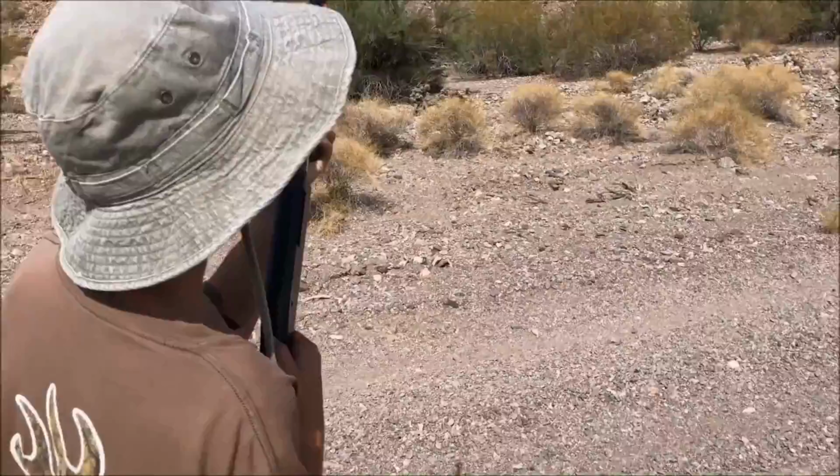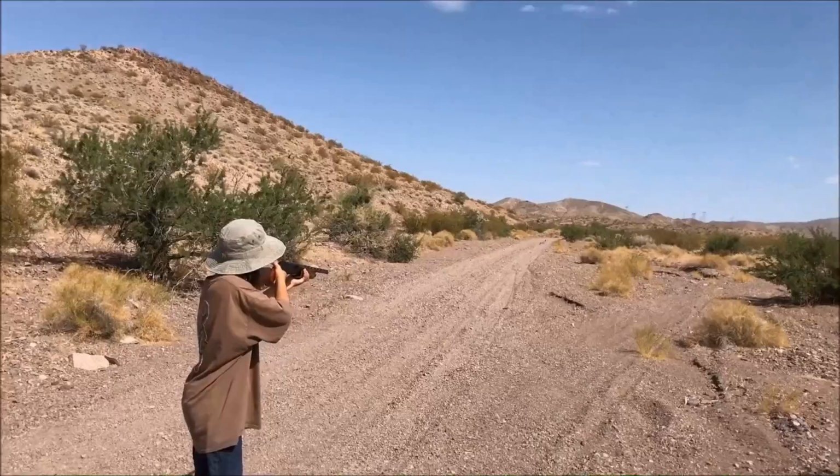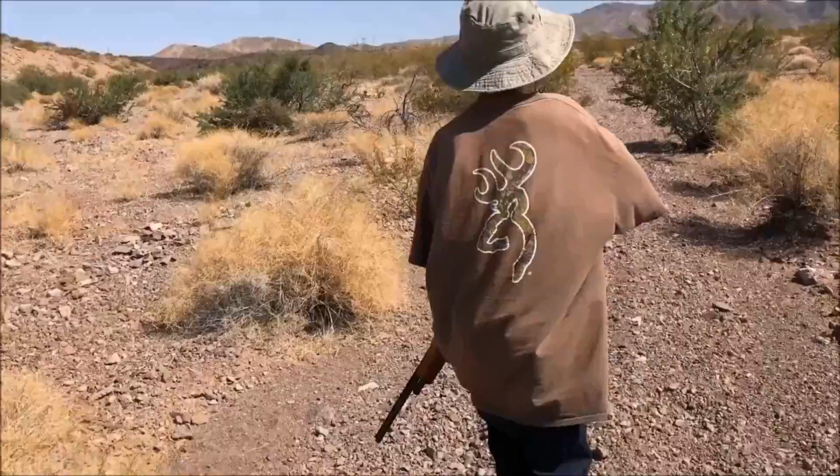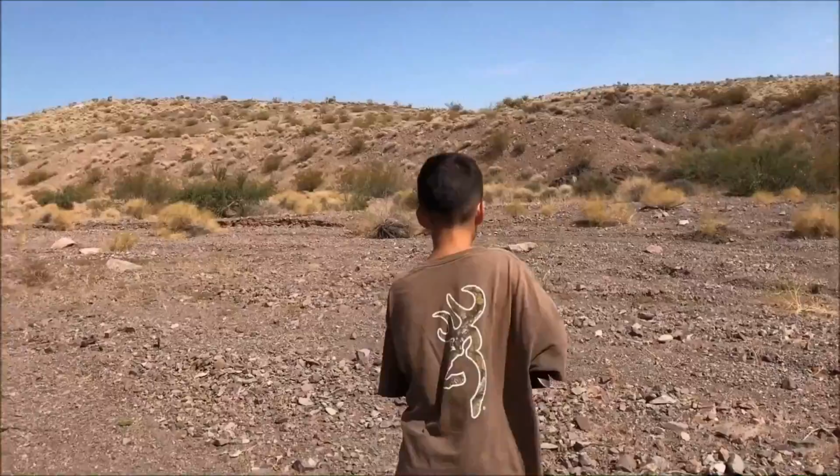You ready to get this rabbit? I just spotted one. You gonna get him? All right. Where? All right, got that, you. Shoot. Hold on. He dropped him in his track. Oh, man. You got something. Put another round in it. You're gonna have to put him out of his misery. Go ahead, shoot him.